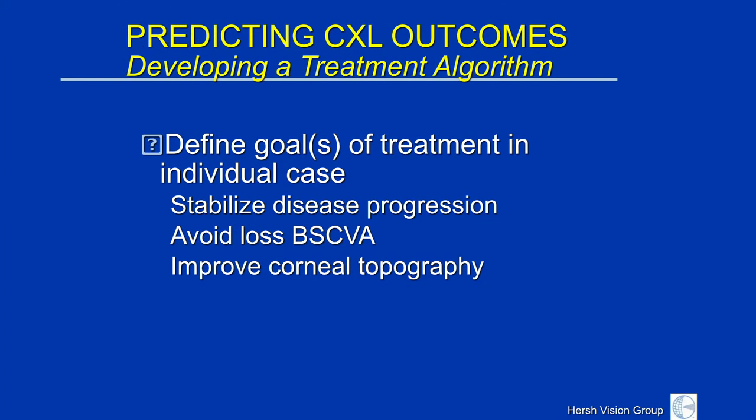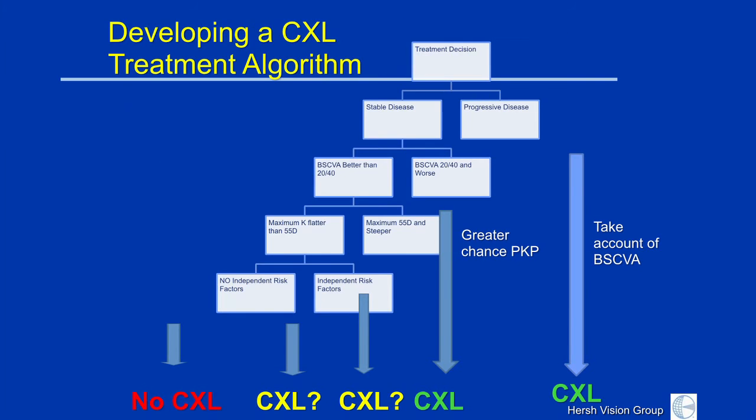So in your particular case, with cross-linking, it's important. You have to define the goal. What are we looking for? Mostly we're looking to stabilize the keratoconic process. We want to avoid losing vision, obviously, but in some people we might do this just to improve the corneal surface and corneal topography. Right now we're looking to develop what we call a corneal treatment algorithm, so we can plug this into the computer and tell doctors, when you come in, this is the kind of patient to treat, this is the kind of person who can watch and wait, and this is the kind of person not to treat.